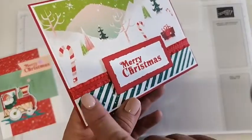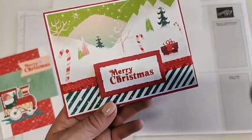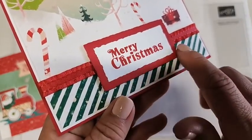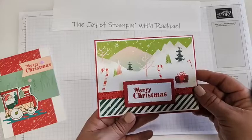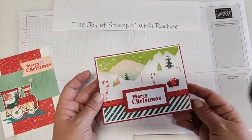She's used this ribbon right here, the Real Red Ruffle ribbon, to tie in the two DSPs right there. And then just a nice little die cut of the Merry Christmas right here with those Deckled Rectangle dies. There we go. Super simple, but just really well done. She has the inside blank, so you can write whatever you want inside there.